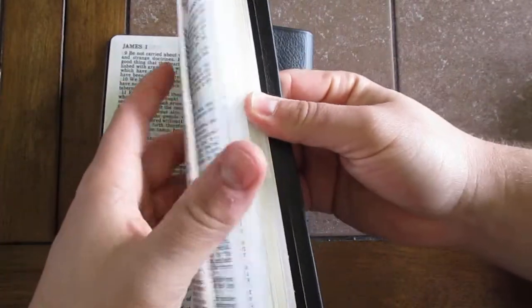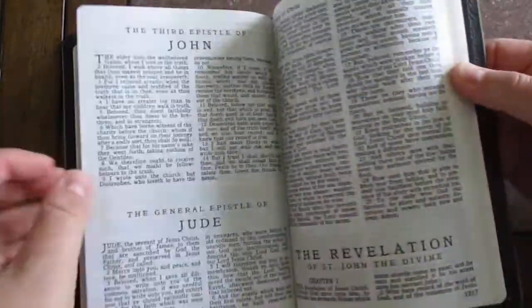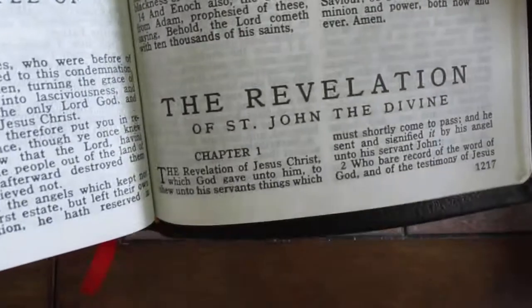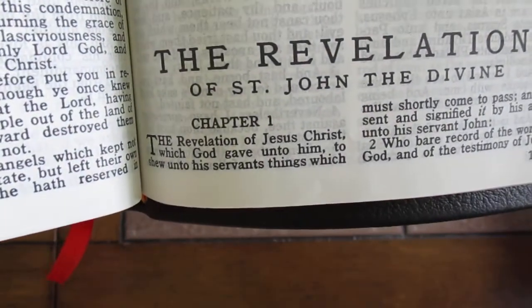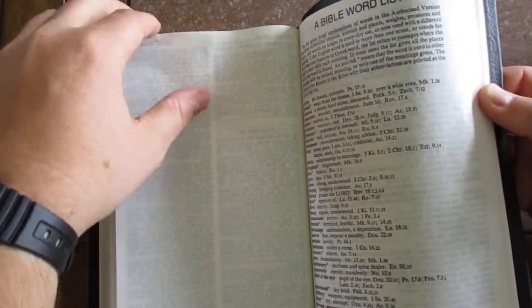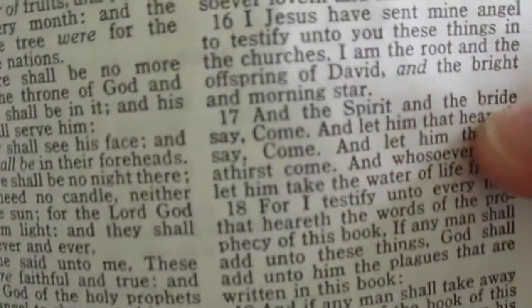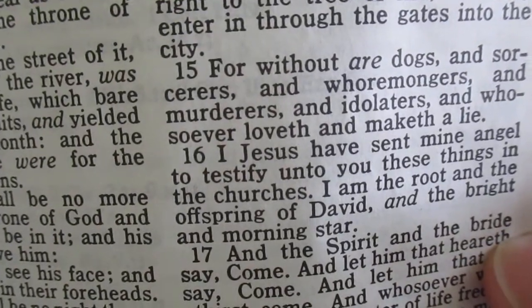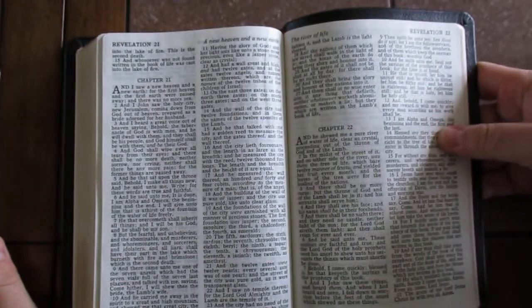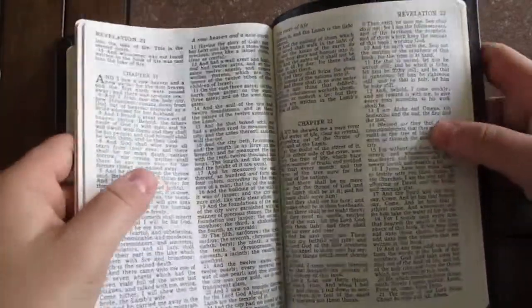I'll flip back here to Revelation and show that it doesn't have any red letter. There's the Revelation of St. John the Divine. And I'll go to the last book here just to show. Chapter 22, verse 16: I, Jesus, have sent mine angel. And you'll notice it's not in red letter. And like I said, that's why it has that little note in the beginning of the New Testament that the words are only in red while Jesus was on the earth.